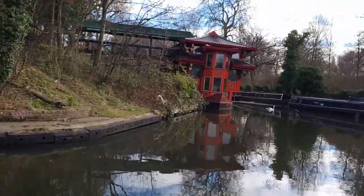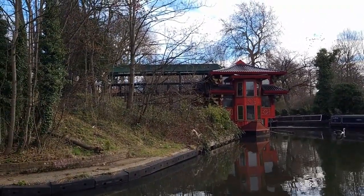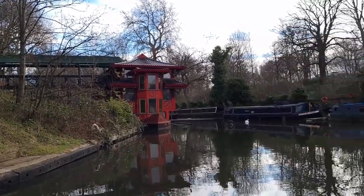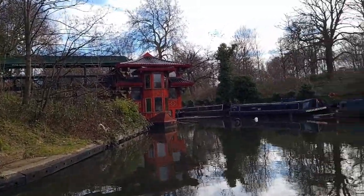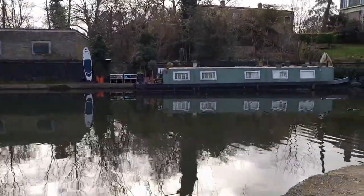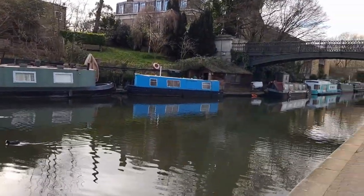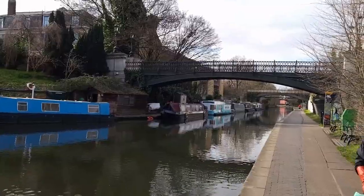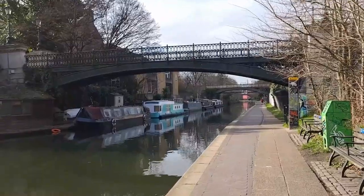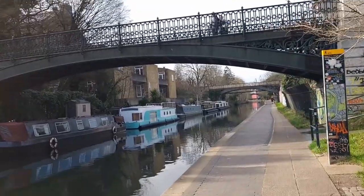And here, no, it's not a water temple, it's the Feng Shang Chinese restaurant. And a footbridge that takes you straight into Regent's Park. Let's just have a look. So we're on the... This is the Prince Albert Road. And a footpath. There we go.